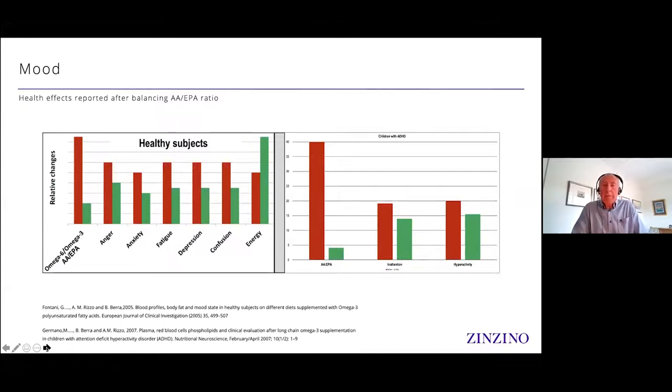So then I will give you just a few examples that I have picked just because I find them interesting. And the first is about mood parameters. That was published by Professor Angela Risso and co-workers already in early 2007 or 8 or something, even earlier than that.